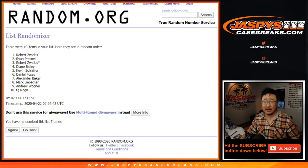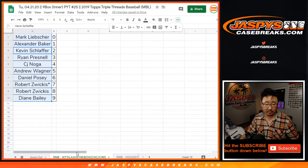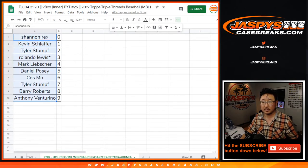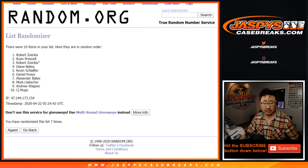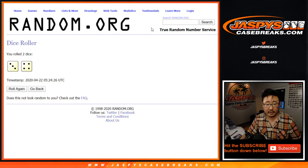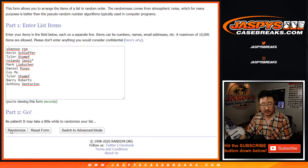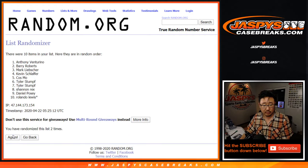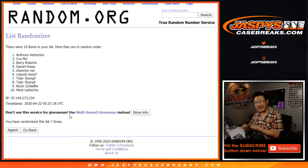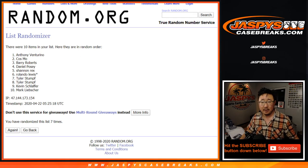And the next group was the Houston Giants group, right here. Let's get this group right here. 3 and a 4, 7 times for this list. 1, 2, 3, 4, 5, 6. And 7th and final time, and it's Anthony. Anthony, for all of those teams, you'll get a stack of those non-numbered base cards that were in here for all those teams. You'll get it as one lot. All right, there you go.